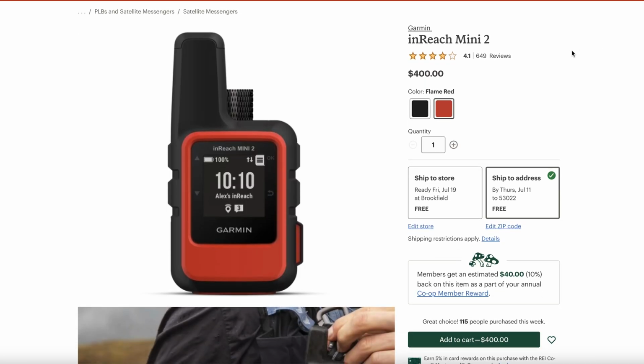The Garmin inReach Mini costs $400. Plus, in order to operate it, it requires a subscription plan, and that costs anywhere from $15 to $65 per month. So all in all, if you plan on doing a lot of backpacking or you're going to be doing some sort of activities that take you far out into the backcountry, this is definitely a piece of equipment that is worth the investment.